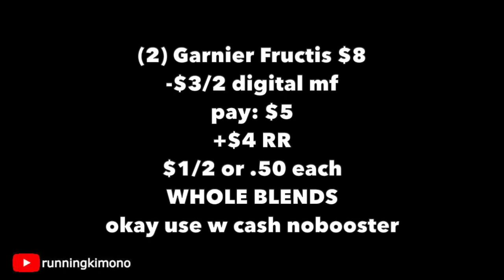Just a tip for you guys, if you were going to do both the Whole Blends and the Fructis, do 2 separate transactions, so those register rewards will print for you twice. If you buy all 4 in one transaction, only 1 register reward will print. And also you can use Walgreens Cash if you're doing this with no booster. Spend it to earn that register reward.